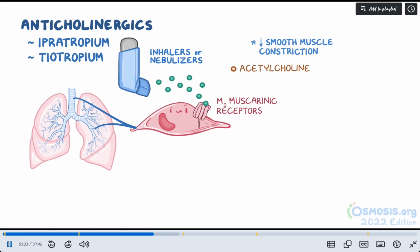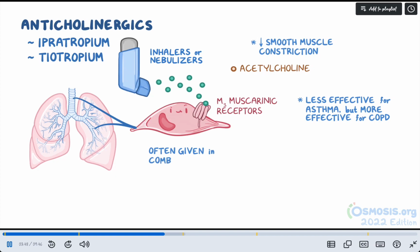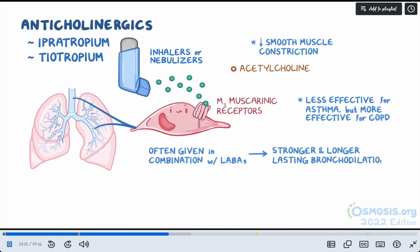In comparison to beta-2 agonists, anticholinergics are less effective for asthma but more effective for COPD, where they are the bronchodilators of choice. However, for severe cases of asthma or COPD, anticholinergics are often given in combination with LABAs for an additive effect, leading to stronger and longer-lasting bronchodilation.